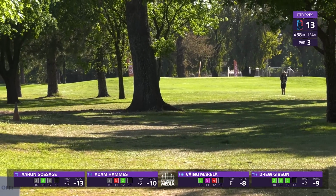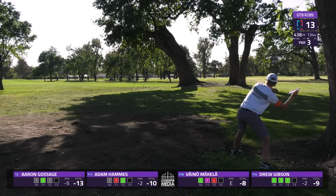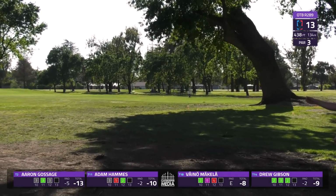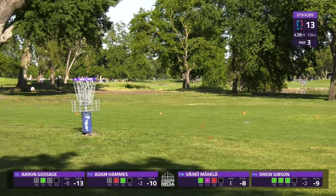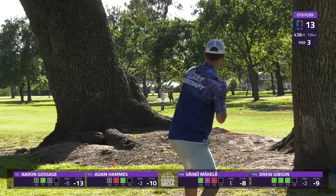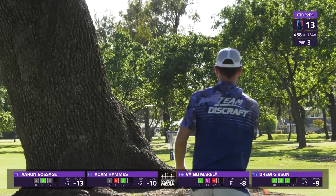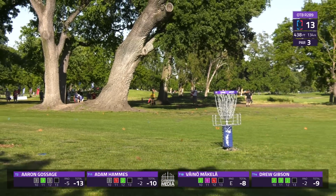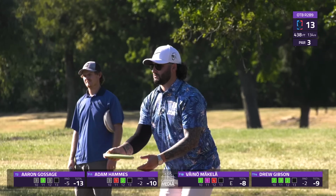And Väinö kind of high and floaty to the right. Now has to play a layup shot from about 220. Executes that upshot nicely. Going to put himself about 20, 21 feet. Adam Hammis again going to go with that little zone touch shot. Probably leave himself a tap in, and does so nicely.